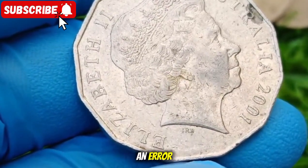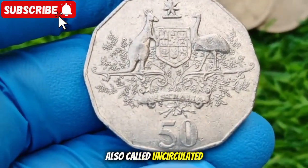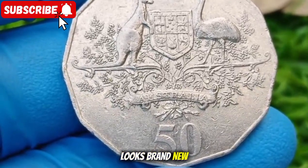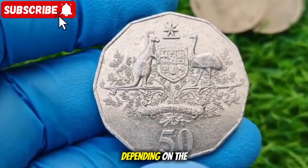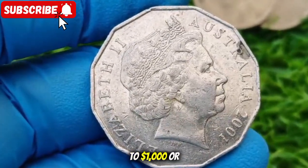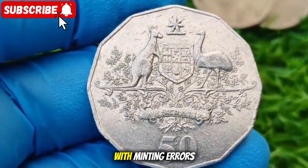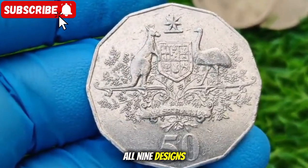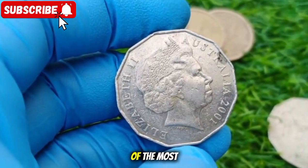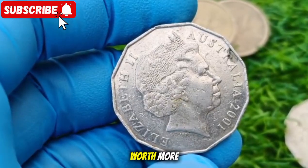Even if your coin doesn't have an error, it could still be valuable. Coins that have never been used and are in perfect condition, also called uncirculated coins, are worth more than regular coins. If you have a 2001 50-cent coin that looks brand new, it could be worth between $10 and $100 depending on the design and condition. But if your coin has a rare error and is also in good condition, that's when the value can jump to $1,000 or even $5,000 in some cases. Collectors are always looking for these coins, especially the ones with minting errors. Some people collect all 9 designs from the series, while others search only for the error coins. The General Australia coin from the set is one of the most popular, especially if it has a rare mistake. Coins that are harder to find or have unique features tend to be worth more.